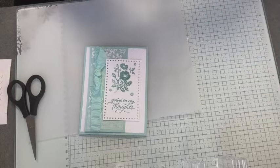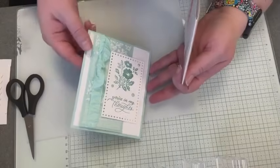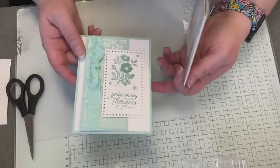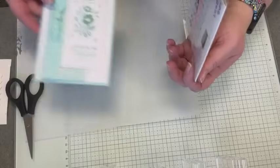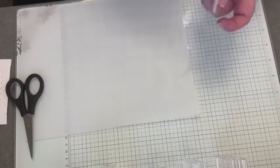stamp set and embossing folder. We've got the Pool Party crinkle ribbon, the opaque faceted gems, the softly stippled designer series paper. So lots of Sale-A-Bration items showing up in this card. And again, those are all items that you can get for free with your orders. So that makes them extra fun, I think.